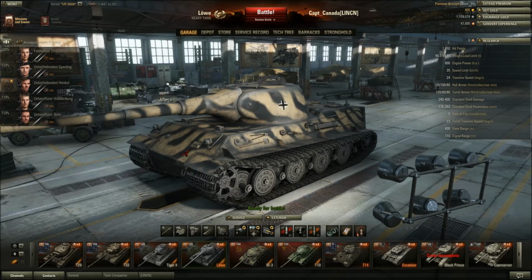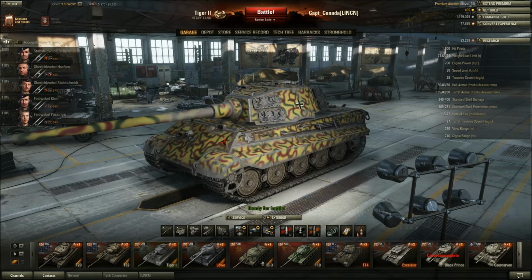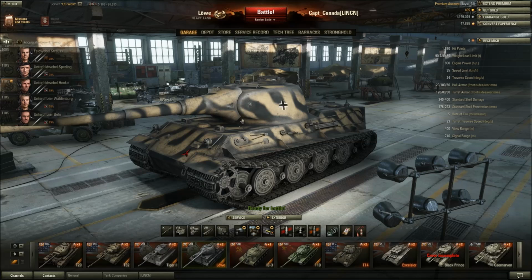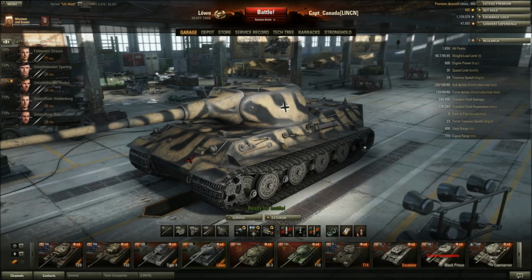So we'll look at the stats. For a tier 8 heavy tank, it's actually got quite a lot of hit points. Actually, no, compared to an IS-3 at 1,500, it's got about 150 more, which is nice. It's also been snacking on a lot of sausages. It weighs about 90 tons. So if you go to a party and take the Lion with you, you're probably going to be the last one there.